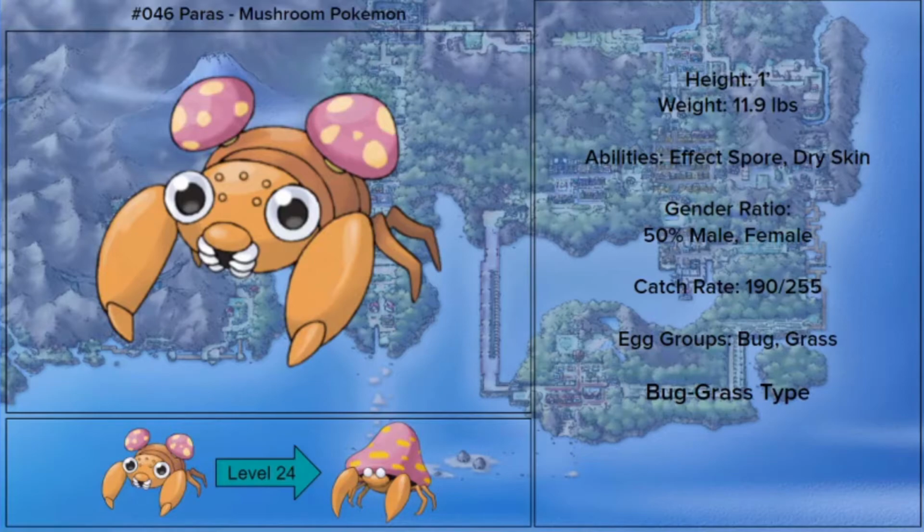Paras is an orange insectoid creature resembling the nymph stage of a cicada. Its ovoid body is segmented and has 3 pairs of legs.